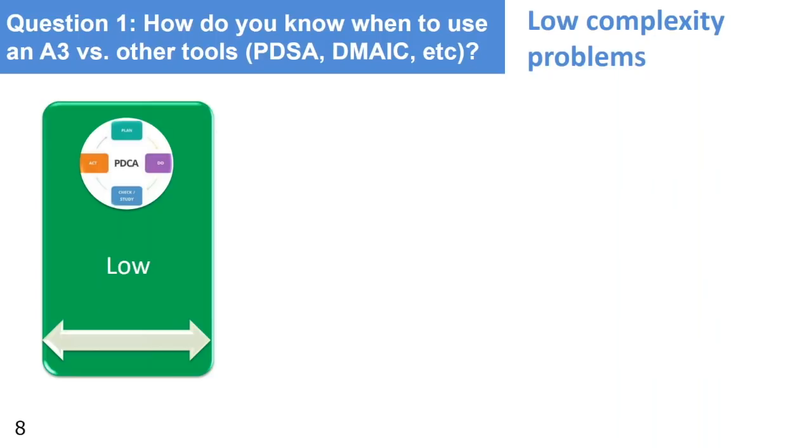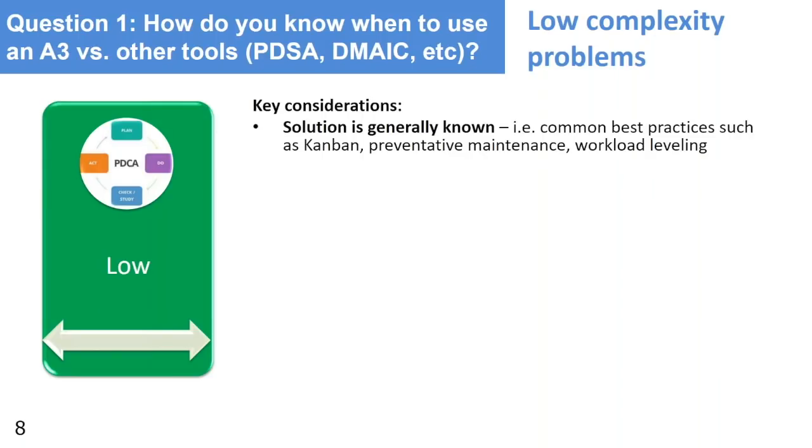So let's talk about some low complexity problems. Things to consider with these is that we generally have a good idea of what the solution is. For example, we're having issues with reordering supplies. We either reorder too much or too little. We have long lead times. How do we know the right quantities to order? That kind of thing. Kanban is an industry proven tool that's probably going to work well in that situation. Don't necessarily need an A3. It's not necessarily going to hurt, but it's probably overkill for what you're trying to do.